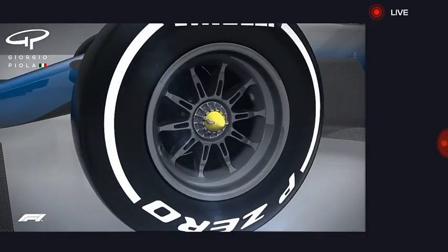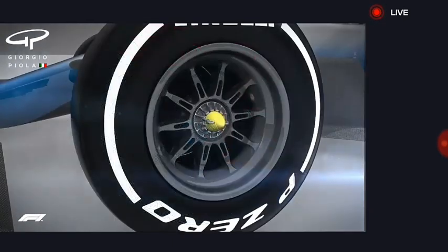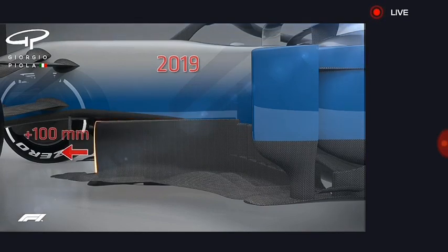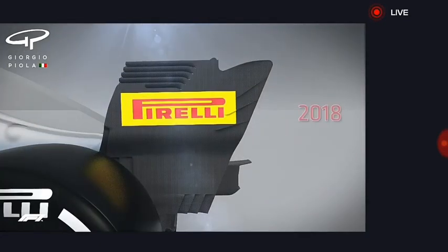These are banned as from 2019, as are blown axles, which currently use air directed out of the center of the wheel to energize the flow down the outer surfaces of the bodywork further back. Barge boards will be lowered by 150mm to make them less powerful in directing the airflow, whilst also being moved forwards by 100mm to make them less sensitive to the airflow being disturbed from the car in front.